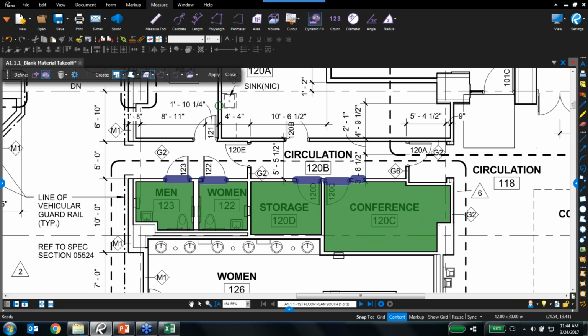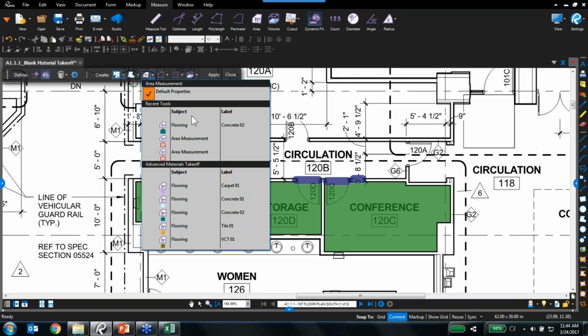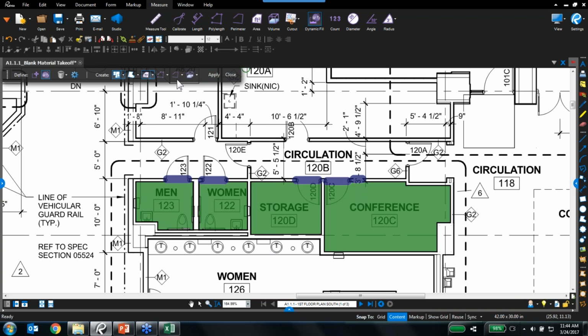Now all we have to do to apply our space and any of these other things is hit the apply button. So we can add a polygon measurement, we can add an area measurement, and we can add an area measurement using our tools in our advanced material takeoffs or any recent tools we've used. Since this is a bathroom and some storage and conference rooms, I'm going to use some concrete here. Let's do concrete 02. That looks good.